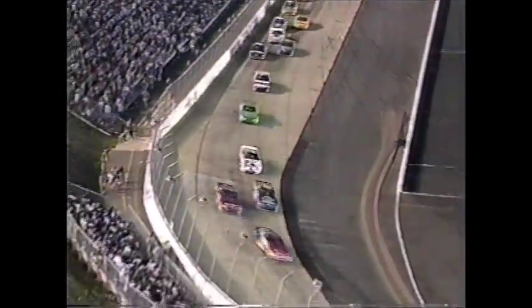He makes the pass. So Trickle moves back up into the top 10 now, as Bodine falls to 11.